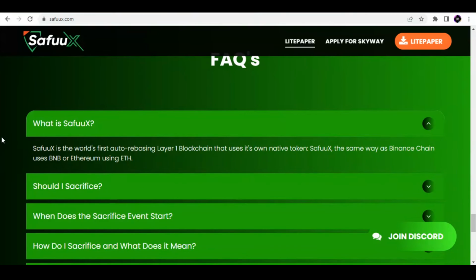So first of all, what is Safuu X? Safuu X is the world's first auto rebasing layer 1 blockchain that uses its own native token, Safuu X, the same way as Binance Chain uses BNB or Ethereum uses ETH.